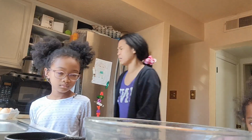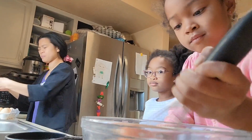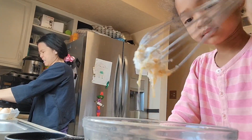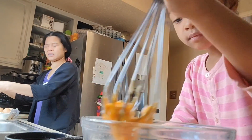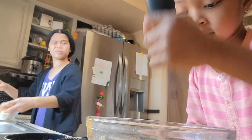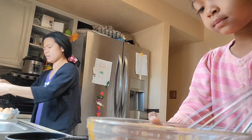Move slowly, okay? Okay, but then could I mix? Here. Find the other whisk there, baby, in the drawer, please. There is another whisk. Slowly, Tasha. Look at what this thing's doing to make the batter. I guess we need milk, darling. Oh, milk! Before you mix it.